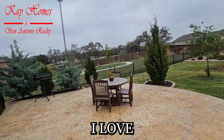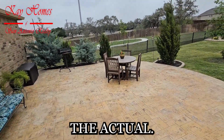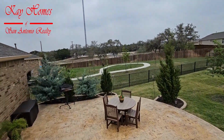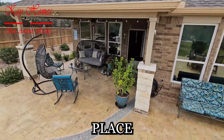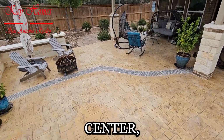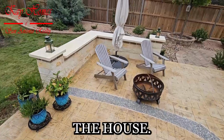One thing I love, and let me move this so you get a better appreciation of this, is the actual little center tile that was placed in the home. One of the things you can see about that center tile, it really gives it a really good accent. And look at this little corner that was also done with the house.